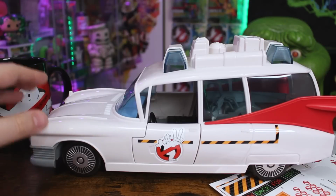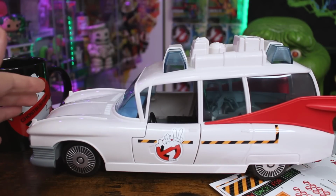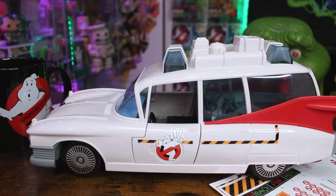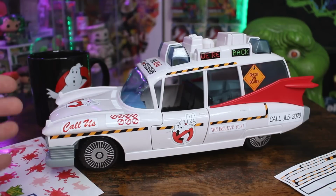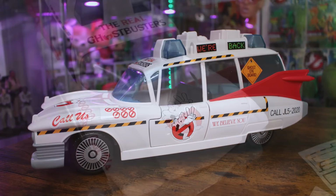But you know what, enough of the talking. I want to get this thing fully decked out in those ECTO-1A stickers. So let's do a quick edit and let's show you this ECTO-1A 100% finished and complete. All right, and here it is. All the standard stickers are now on the ECTO-1A. And honestly, I forgot how many stickers are actually on this. There are so many. It looks nearly identical to the original ECTO-1A released back in 1989 from Kenner.